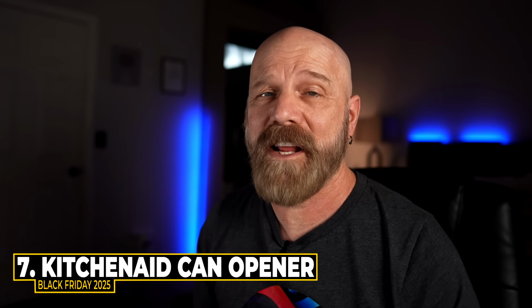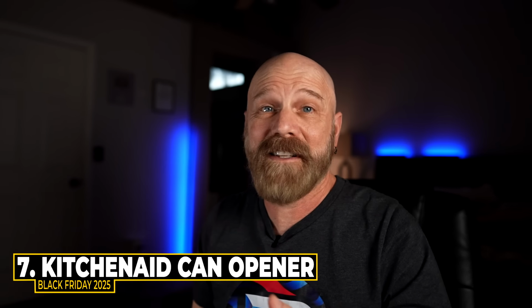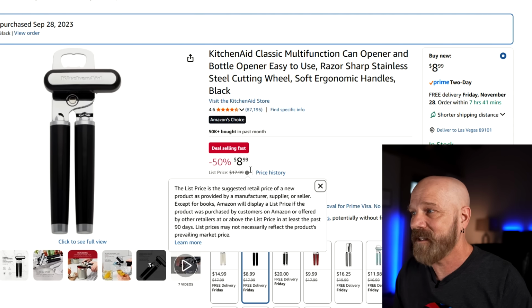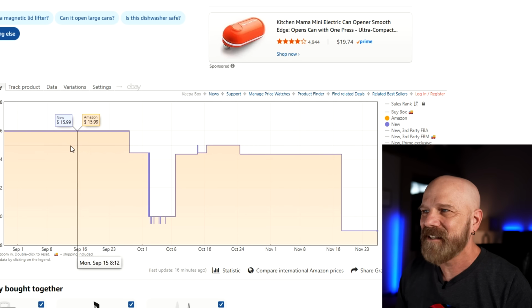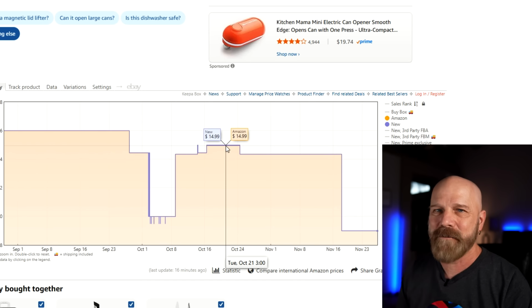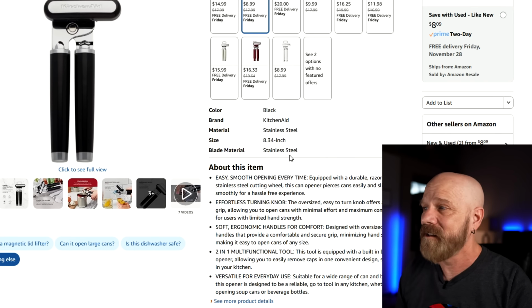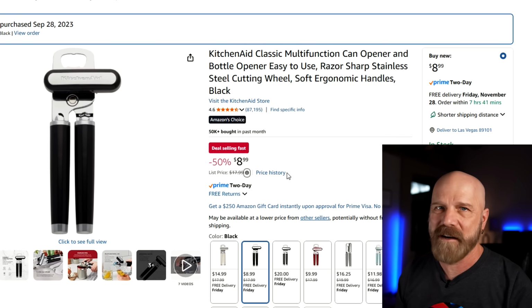Now, this is a KitchenAid can opener, which I'm a huge fan of. I know it's kind of a basic item, but it's KitchenAid and it's on sale. Gotta check it out. Now they're saying it's $8.99, 50% off, down from $17.99. But if you go down to Keepa, it looks like it's mainly been about $14 to $16. That's making it more like a 37% off sale price. Not bad. Not quite 50%, but if you can get a good KitchenAid can opener for $9, I'd say jump on it. Now we went from the cheap end up to the expensive end.